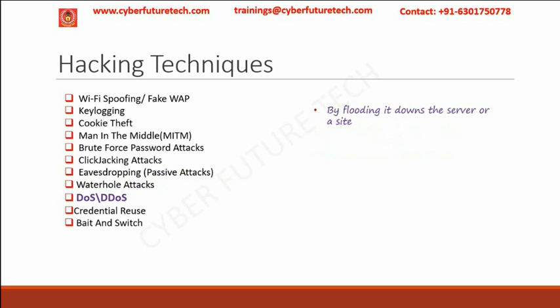DoS or DDoS. Denial of service is an attack that makes a site or server go down by flooding it with multiple requests. Distributed denial of service is an attack where attackers deploy botnets or zombie systems and continuously flood requests.